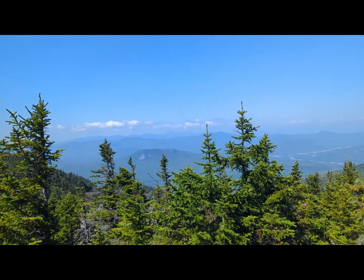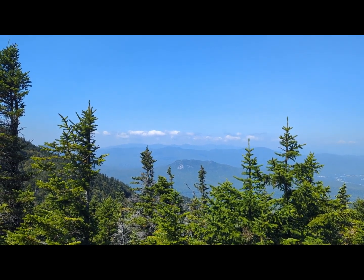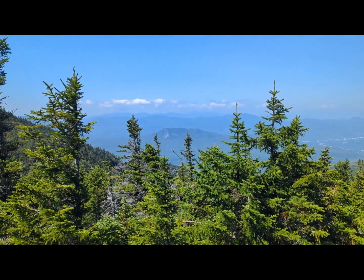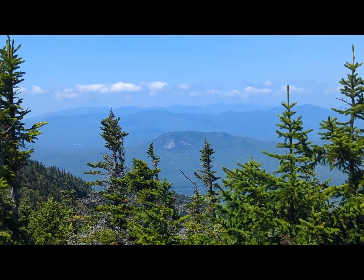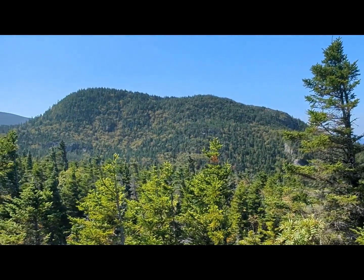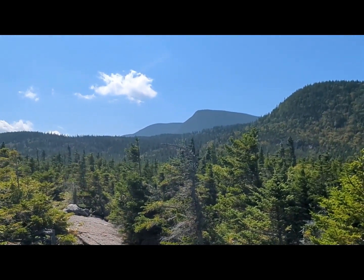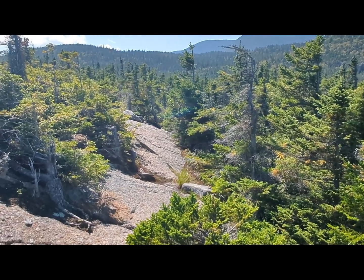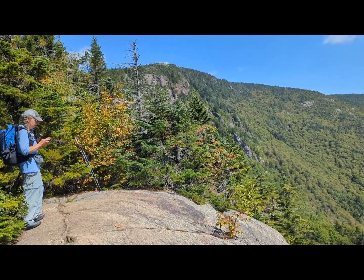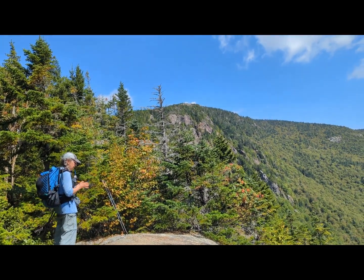And then there's the northern Whites over there, so probably Cabot and Weeks over that way. I'm not sure what this lump in the foreground is. Likely we've been on that at some point in time. And there's a bigger view of the Imp, and North Carter behind it. There's the trail where we came from. That could be Moriah, or probably not quite, but close to it.